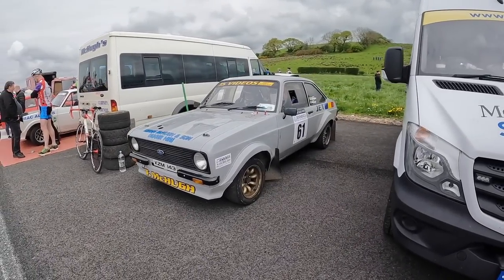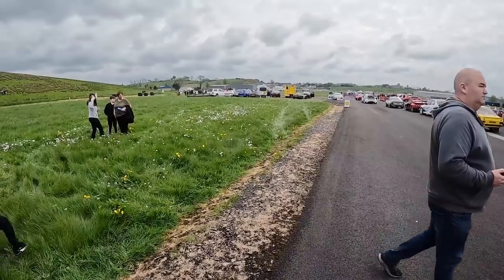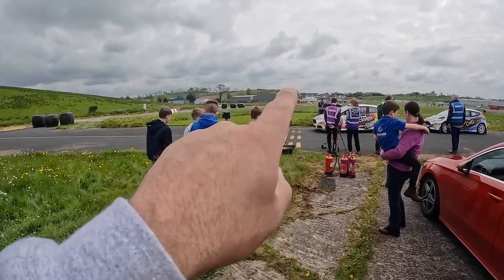The lads are in there getting strapped up and ready. I'm going to be cheeky and try and get myself over there. Yeah, we're at the start, but they also come back down here.